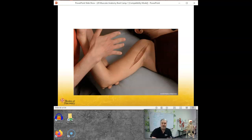So what happens if you put those two things together? Coracobrachii, something like that? That's pretty much it. Coracobrachialis. It attaches the coracoid process to the middle of your humerus. Yeah. And it can help with things like flexion or a horizontal adduction to pull in your arm. Good job, sir.